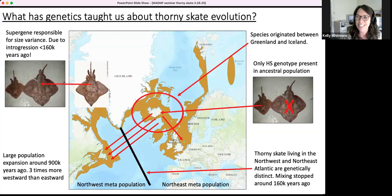So my question this time is a little bit different from your presentation, but about the diet. I don't know if there's any recent work on, I guess, what do thorny skates eat? And has there been any recent investigation into differences, perhaps relating to differences between the morphs?